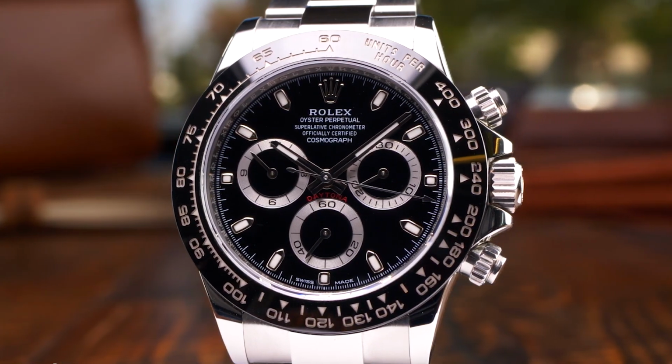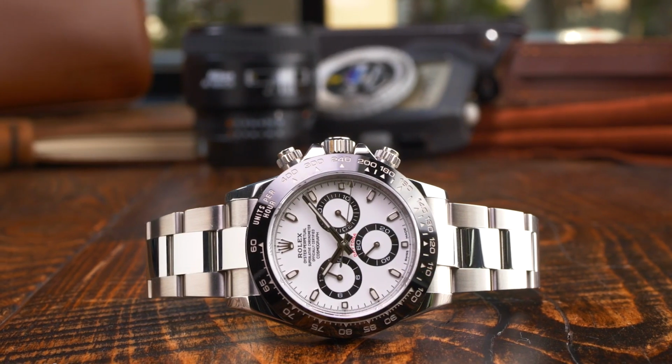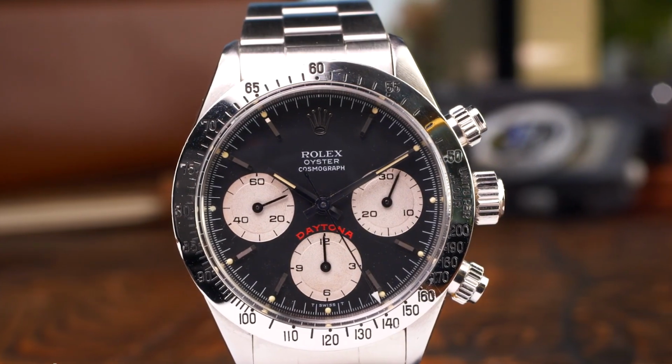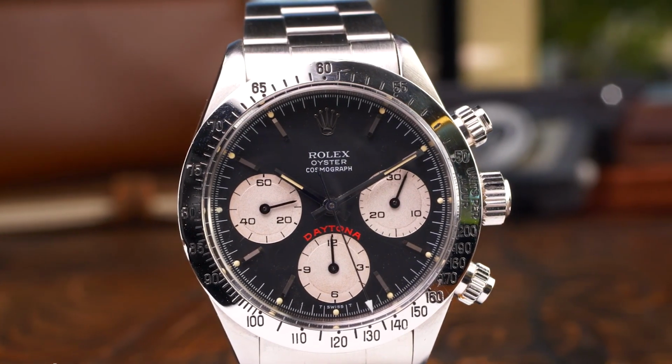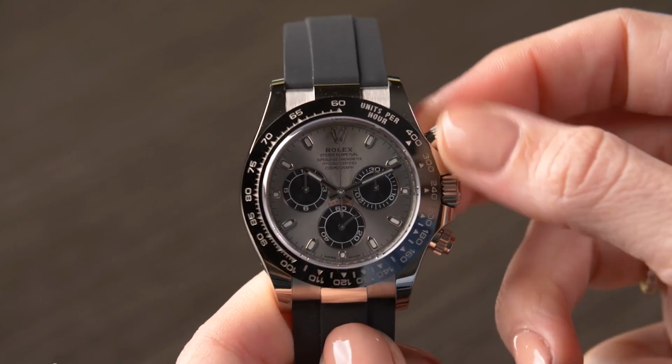Fascinating, isn't it? The bimetal Daytona has become this unisex sensation, breaking away from the traditional idea that it's more of a men's watch. That's right, more and more women are rocking the bimetal, and why not? It's that perfect blend of strength and elegance.